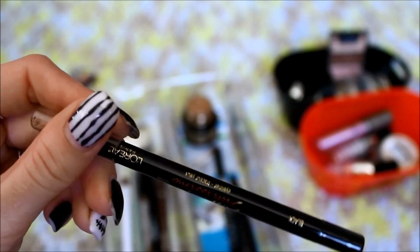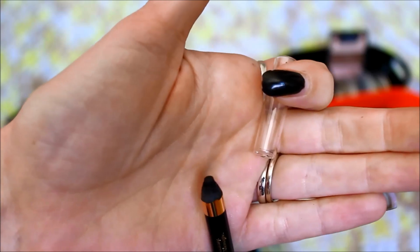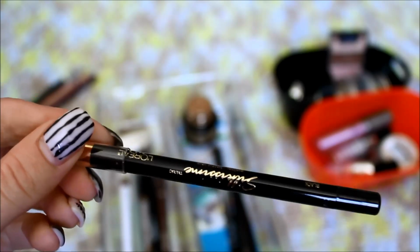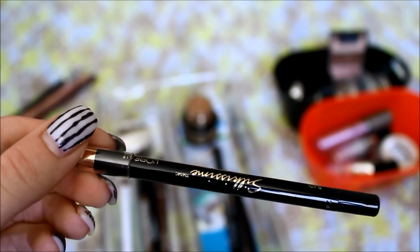This is the L'Oreal Silkissime liner in black. I can tell it's old, you probably can't tell, but it's drying out in there to the point where it's pulling away from the wooden pencil part of the packaging. Oh yeah, look, I just smushed it all the way in. Okay, well I can't even swatch it. I'm not going to sharpen it for the purpose of swatching it. This is a really black, really creamy eyeliner when it's in its prime, but it's gone off for me. So this is the 4th liner.